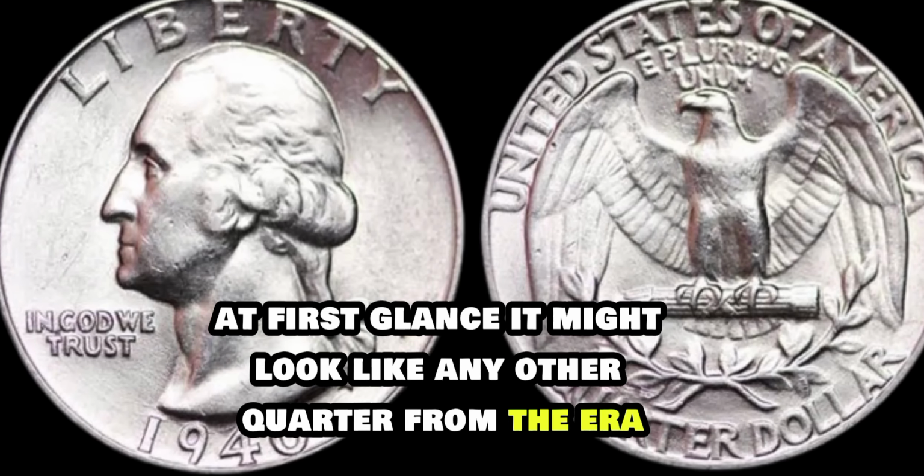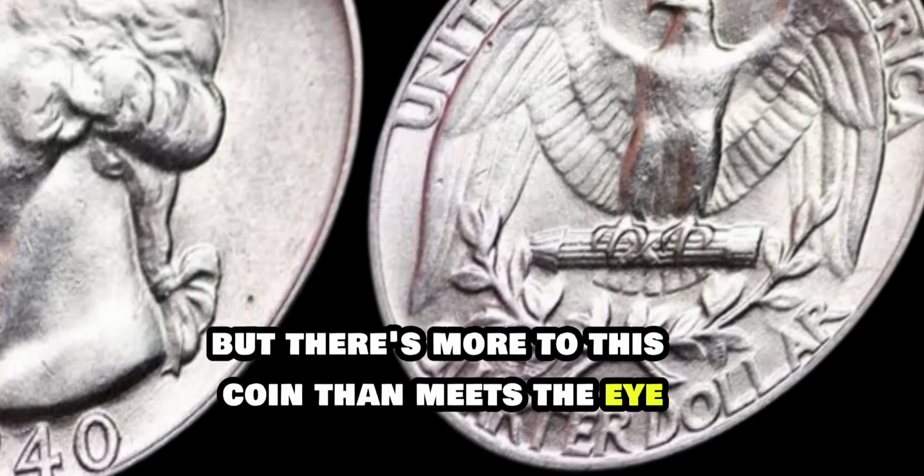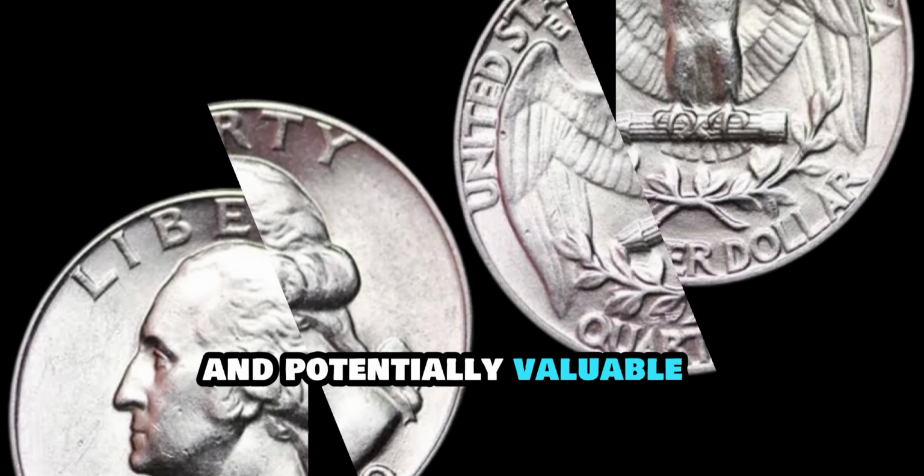At first glance, it might look like any other quarter from the era, but there's more to this coin than meets the eye. Stick around as we uncover what makes this piece so special and potentially valuable.